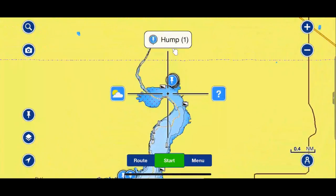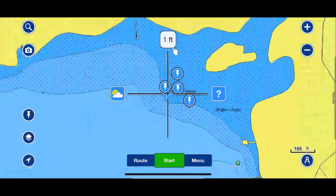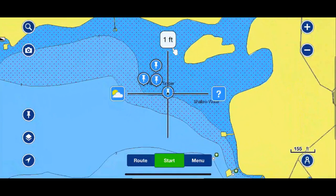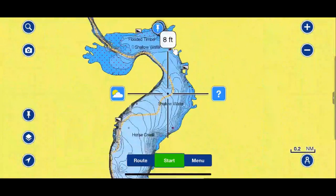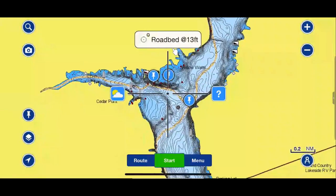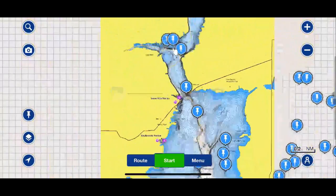If we go to the very tip up here, we'll see some more stuff. I must have saw something up there. I don't know why those are up there. It says we've got some humps up there. I think those are those humps that we saw from Google Earth, so we'll probably just have to delete those. I thought those were deeper than what they are now that we see them on the contours. All right, let's keep moving down.